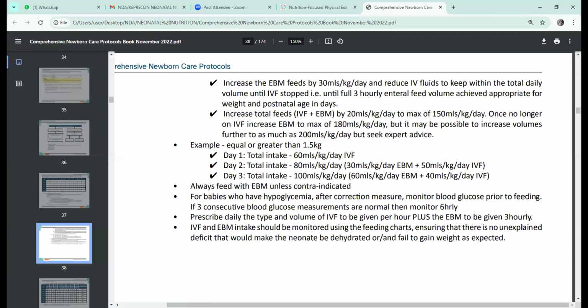You might have neonates who show up with hypoglycemia, or possibly hypoxia. So we'll be looking at all this as well. You have to put into consideration that we've got to correct this hypoglycemia, and that can only be done by monitoring the blood glucose prior to feeding and ensuring that you've got 3 consecutive normal blood glucose measurements, with monitoring every 3 hours and then every 6 hourly. Please note with neonates, the prescription of EBM and IV fluids is a daily task. It is a daily task.